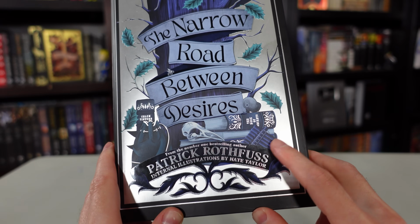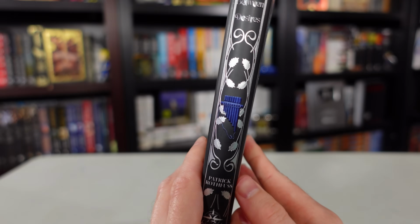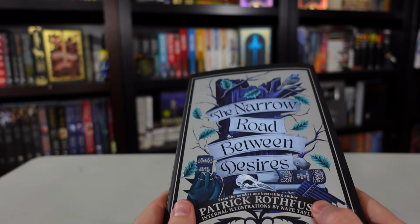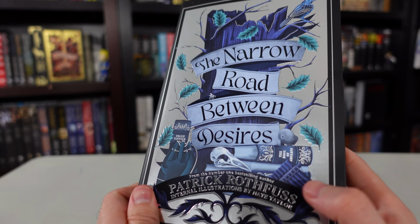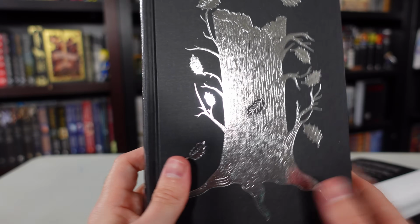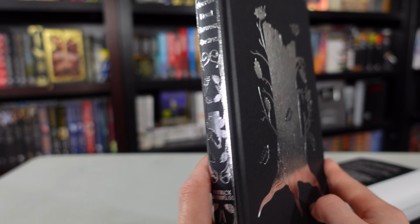We also have talon pipes, which you'll see on the sprayed edges, as well as the spine. Or sorry, not talon pipes. I've been saying talon pipes. This is bass reed pipes, not the talon pipes. I thought it had the reed pipes on here, but we actually have the lightning tree.